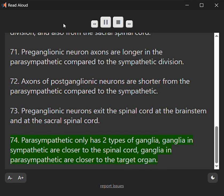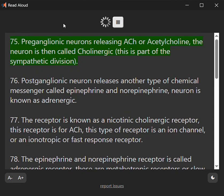74. Parasympathetic only has two types of ganglia. Ganglia in sympathetic are closer to the spinal cord, ganglia in parasympathetic are closer to the target organ. 75. Preganglionic neurons releasing ACh or acetylcholine, the neuron is then called cholinergic, this is part of the sympathetic division. 76. Postganglionic neuron releases another type of chemical messenger called epinephrine and norepinephrine, neuron is known as adrenergic.